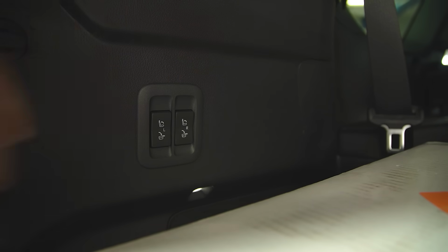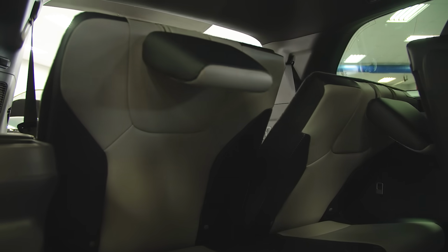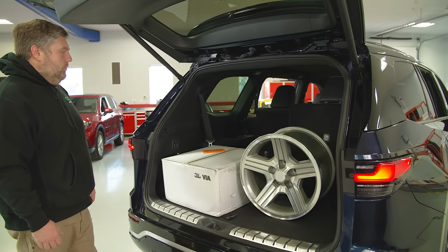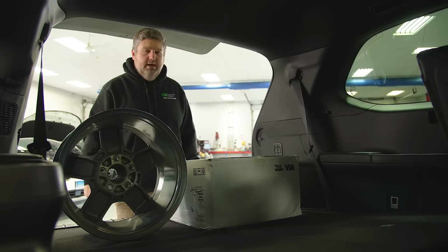So let's say you got some stuff in here and you need yet more space. Takes a moment, you got to get it going. The headrest automatically folds. But now it opens up to quite a bit of space. If I needed to load up the full set of wheels, I'd have all the room to do that.